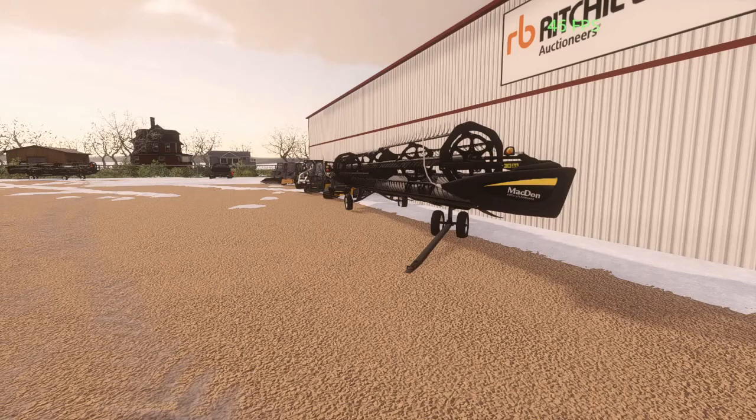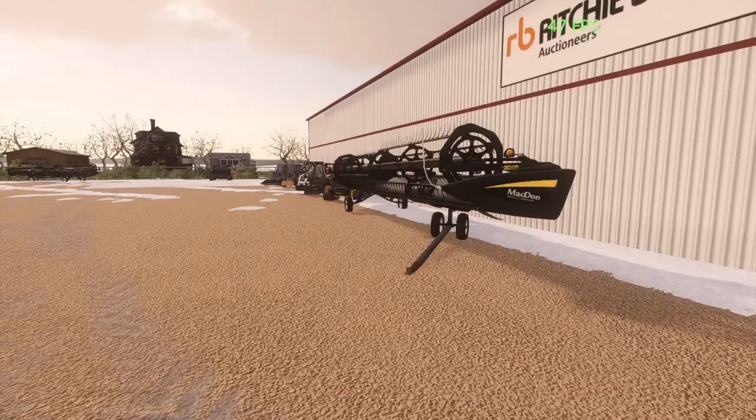The coronavirus got ya? I guess so, yeah. Feeling a little down. So, we're gonna be starting off this auction with this MacDon header. I'm pretty sure, what is it? I think it's a 40 foot or 35? It's a 35 foot. Okay, 35 foot MacDon header. Got a little yellow stripe matching with the New Holland.